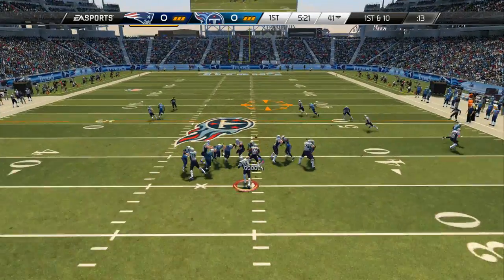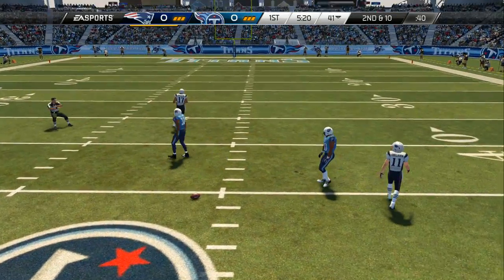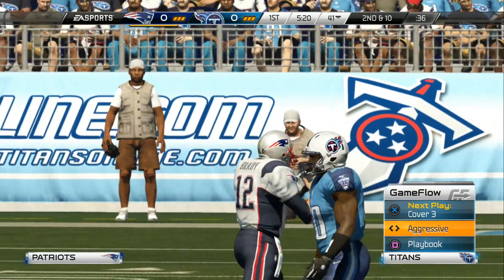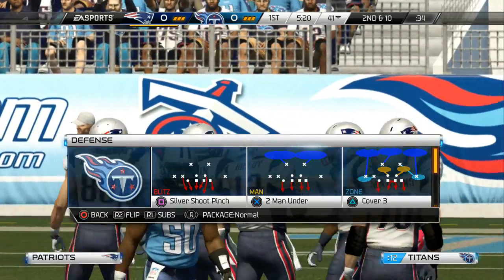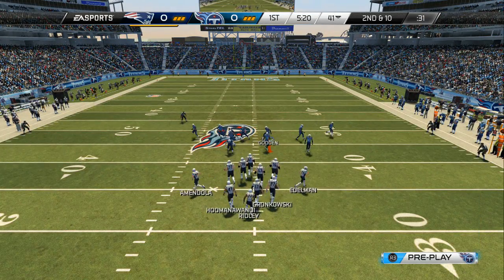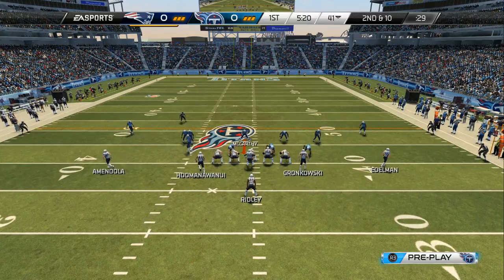Play fake here. Gets a hand on that one to knock it away. I think this is one of the easier throws in the NFL. Don't make the mistake throwing it up the field. Throw it across the field so the receiver can run to it. That time the quarterback leads the receiver way too far on the post route.